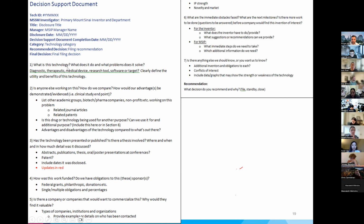So, what is the technology? Is it diagnostic, therapeutic? Can you clearly define the utility and the benefits of this technology? And then, is anybody else working on it? How do you compare to people who are out there developing similar solutions? This nuance is important for patent filing. If you couldn't distinguish at a technical as well as potential utility level, it's going to be difficult. So listing other academic groups, biotech, pharma companies, is very important to have with you.